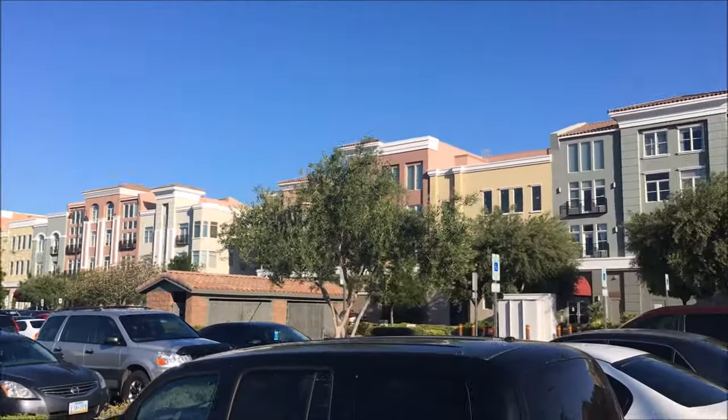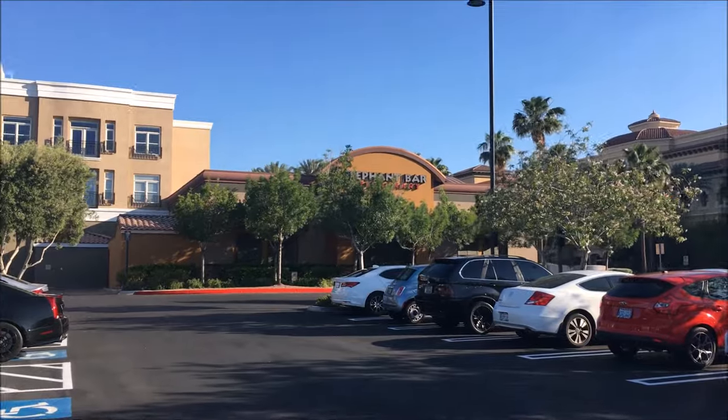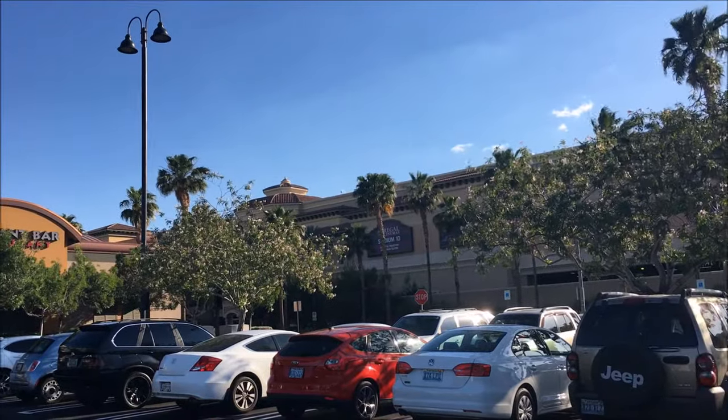Again, all of this is the district shopping center, not to be confused with a property associated with Green Valley Ranch. They're actually two separate properties, and right there is Green Valley. I just want to show you the outside of Green Valley Ranch. I'm getting ready to go inside. The entrance is that way. I always prefer the side entrance. But again, I just want to show you that. Getting ready to go in right now.